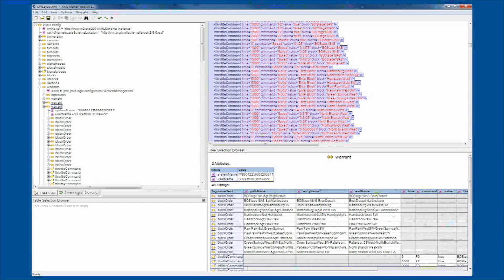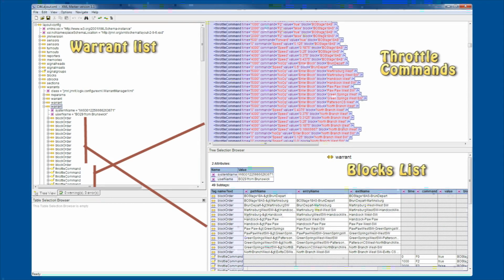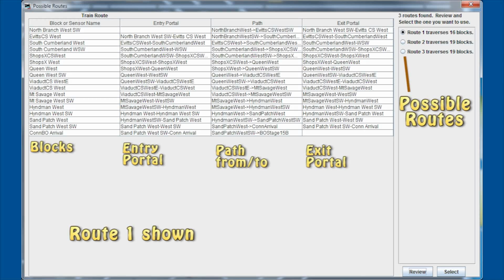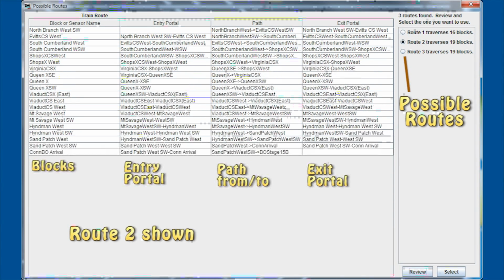Automated running may be performed with the NX warrant that builds a running script based on the beginning and ending blocks. The warrant system displays all possible routes between the 2 points, and the preferred route is selected. The warrant begins its run with gradual starts and stops, and in conformance with all speed restrictions and signal indications. If desired, this temporary script can be saved and run again without repeating the setup dialog.